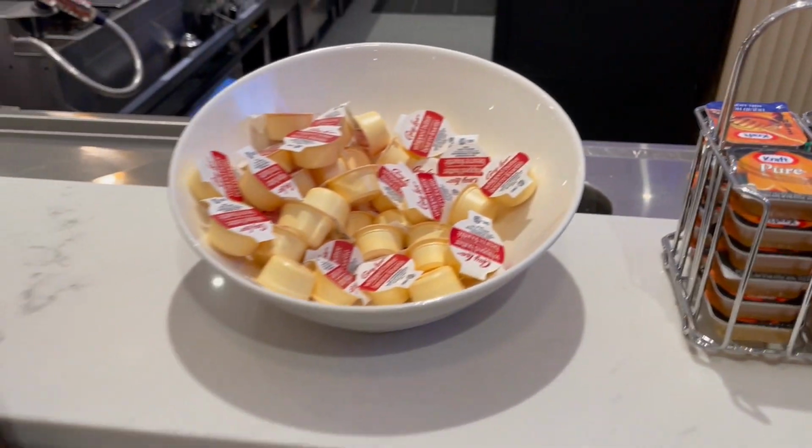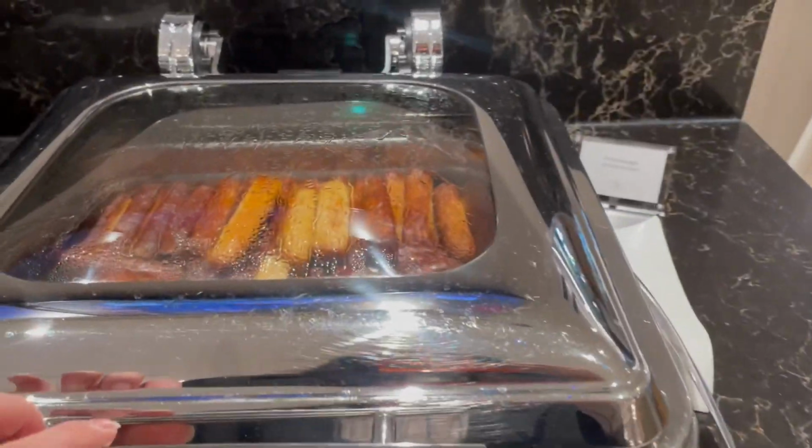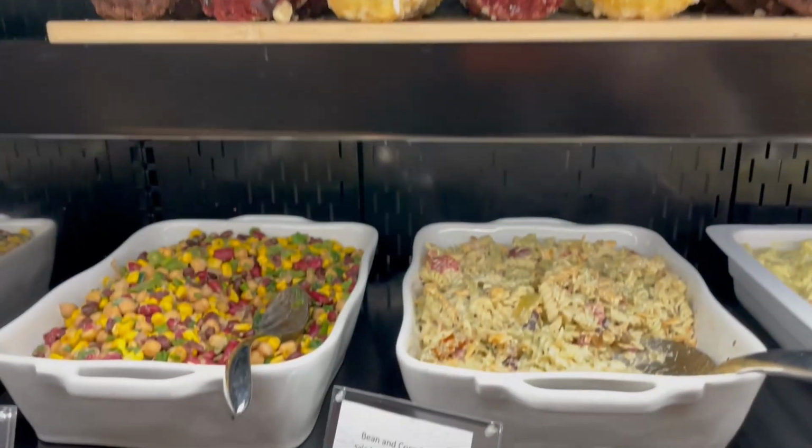You can make your own toast or some pastries and cereal. There was scrambled eggs, sausage, hash browns. I had some of the mixed bean salad, potato salad, and the pasta salad.